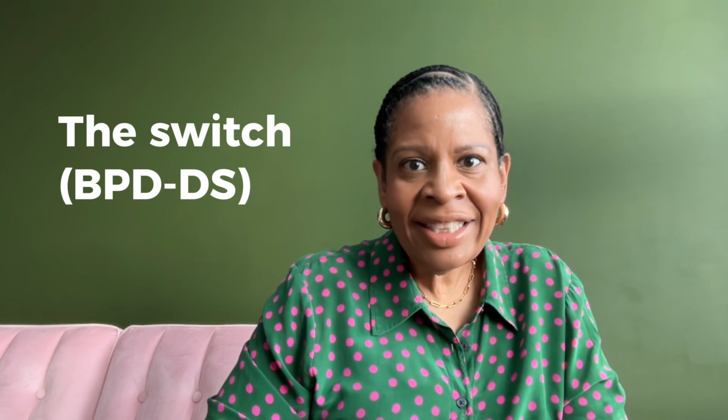You'll see the letters BPD-DS to describe this procedure, but most people just refer to it as the switch. This removes 80% of your stomach, just like the sleeve. So it's kind of like the sleeve with some of your intestines bypassed.